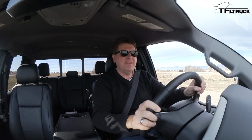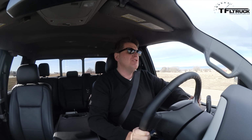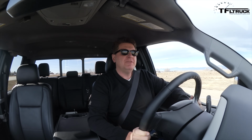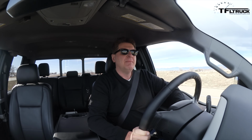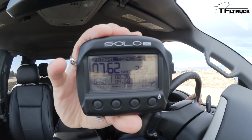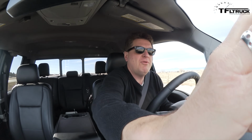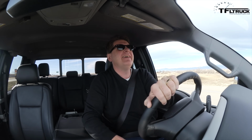Bam, and there is 7.62 seconds. Now, if you're at sea level, you could probably subtract between 3/4 of a second to a full second off that time. But here in Colorado, we're at 7.62. And you know what? That is freaking fast for a pickup truck with a tiny, tiny little engine.